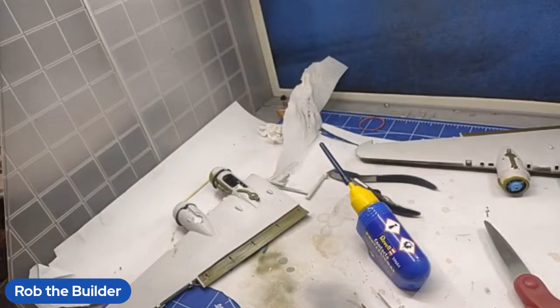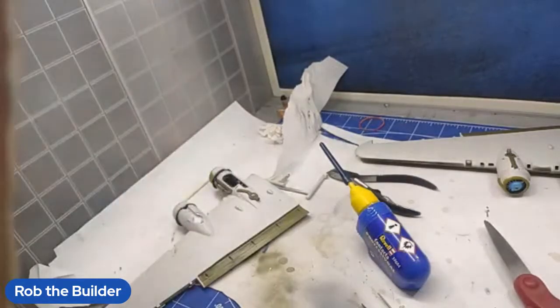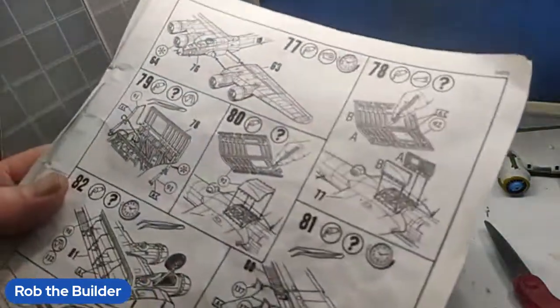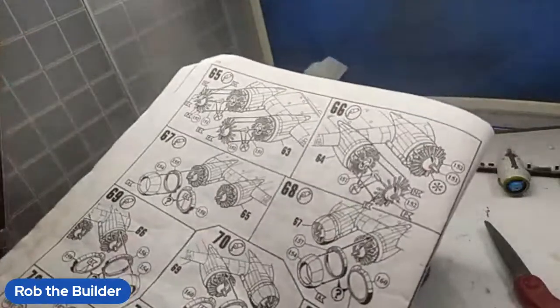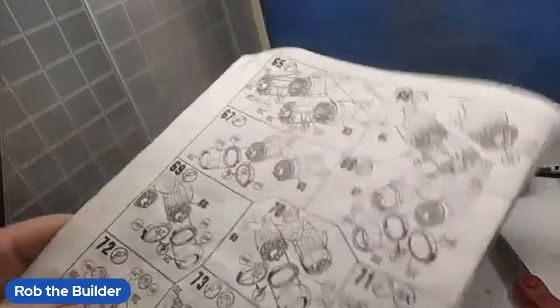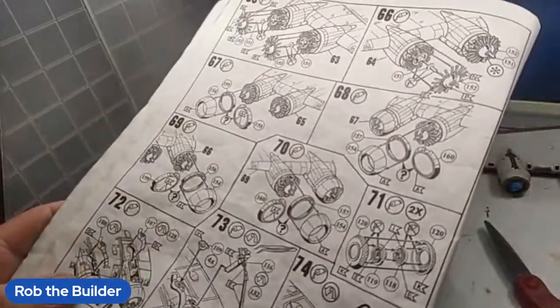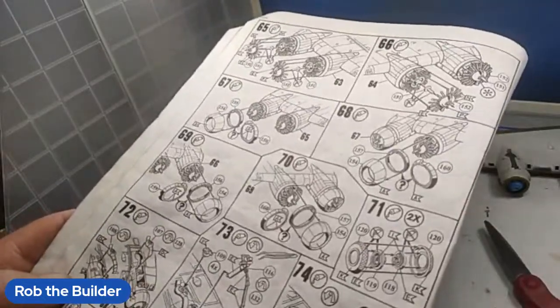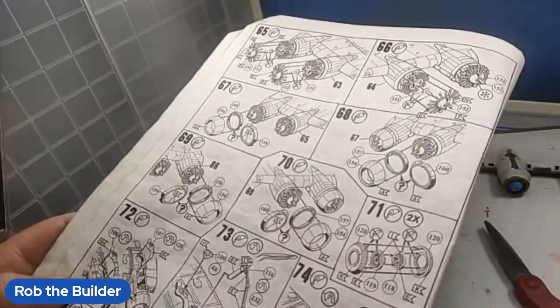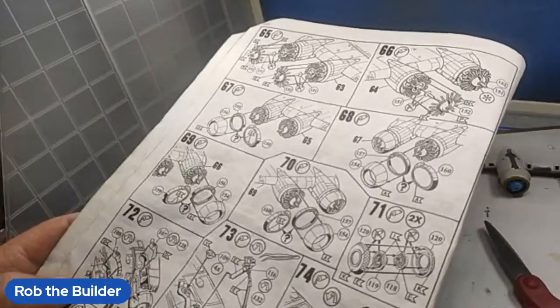Now, we're doing rather well. So, let's see. All right. Interesting.